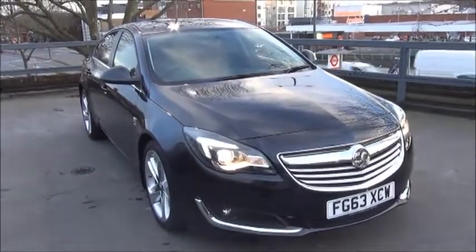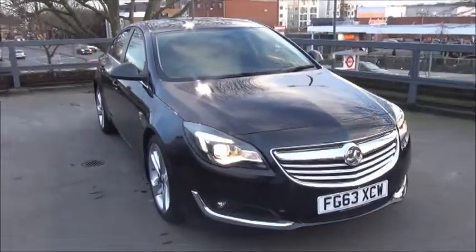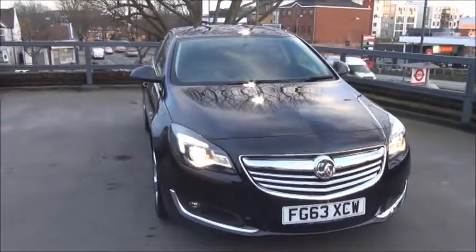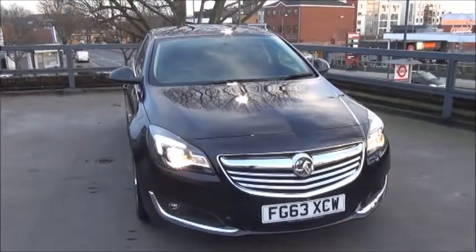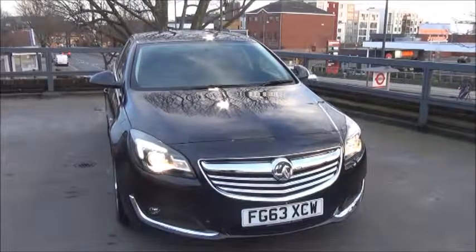6-speed manual gearbox finished in a carbon flash metallic. This car was registered in November 2013 and as you can see is on a 63 plate. This car has a warranted mileage of 29,439 miles. This car is a demonstrator vehicle and the mileage may increase.